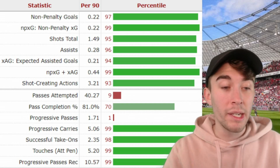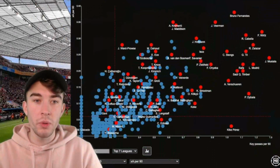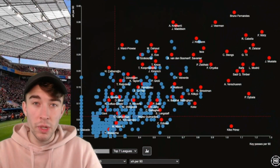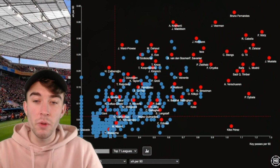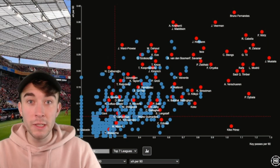And then we've got, for me, what is the stardust of the team? Florian Wirtz, who is one of the only players I've ever seen go through the injury which he went through at such an early stage in his career and bounce back. This graph is key passes per 90 and expected assists per 90.